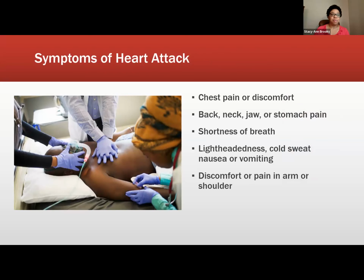Now, of course, the main thing, the heart attack. The symptoms of heart attack can be similar, but more intense. Chest pain or discomfort: it involves discomfort in the center of the chest that lasts more than a few minutes, or it may go away and then return. It can feel like uncomfortable pressure, squeezing, or fullness or pain.